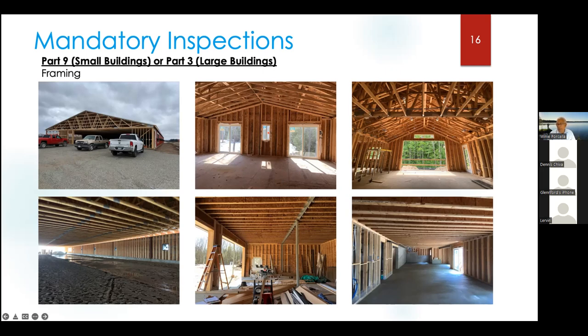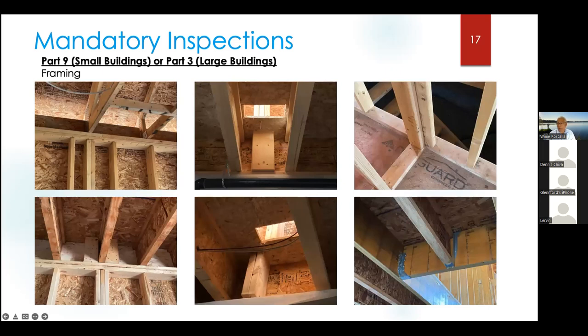The one on the right, this is a framing for a house, and the house has a basement. So this is the framing in the basement, just to show you the framing inspection. Just want to give some idea about what is a framing inspection. Okay, so these are some of the inspections that we conducted, that I conducted.